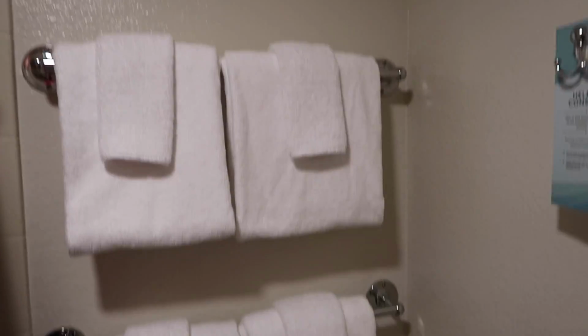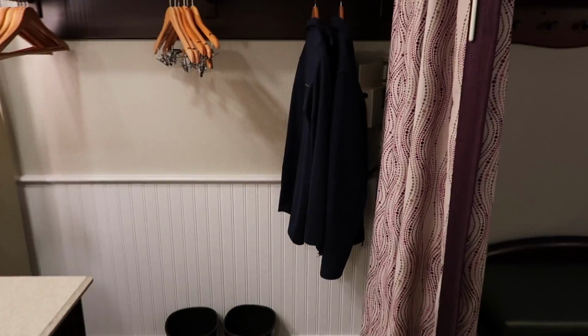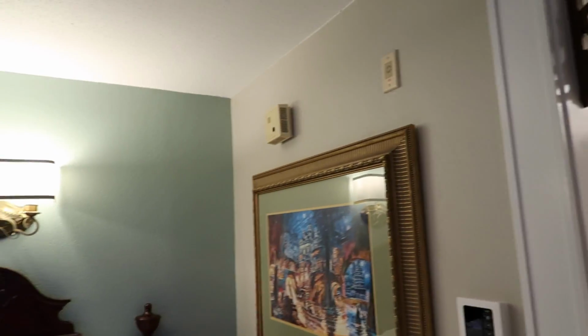Nice low tub, so even if somebody has a hard time getting in and out of the tub, it's not very tall. I don't know if you can see that on my leg, but it's a very low tub. And then you got your towels. And good to go. I just wanted to give you a quick view of the room.